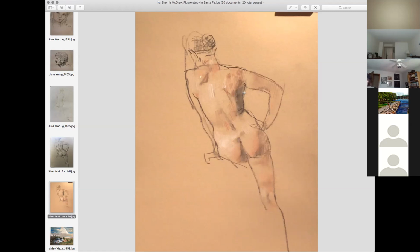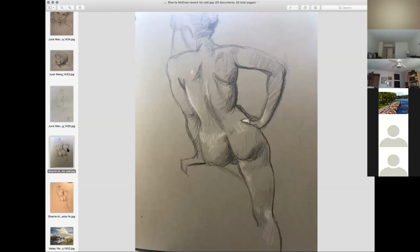Now, the problem with this was that the line work is kind of monotonous because it's the same everywhere. And what I was suggesting is that when people draw it, they vary that line weight. Can you see the difference in the two drawings?